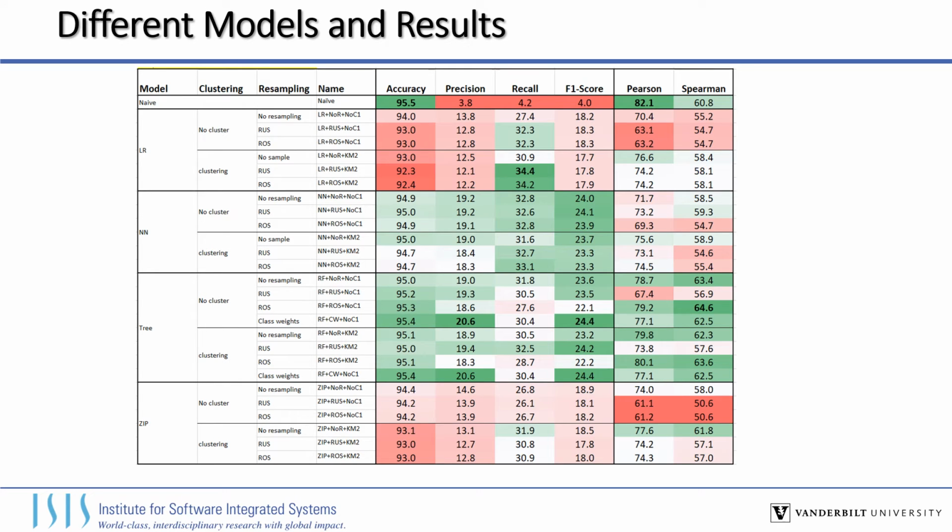This table compares different models using different performance metrics. It's also color-coded. The green values are better values. For example, we can see using the accuracy performance metric, the naive model is relatively better than the other models.